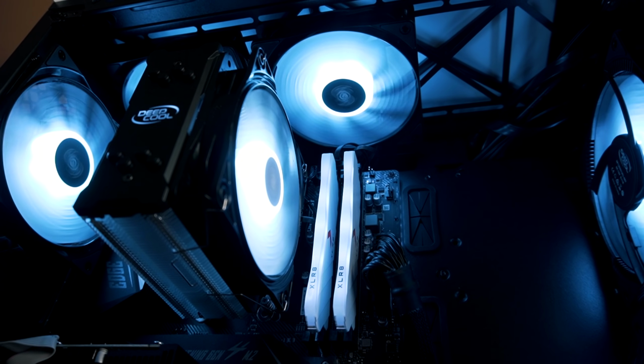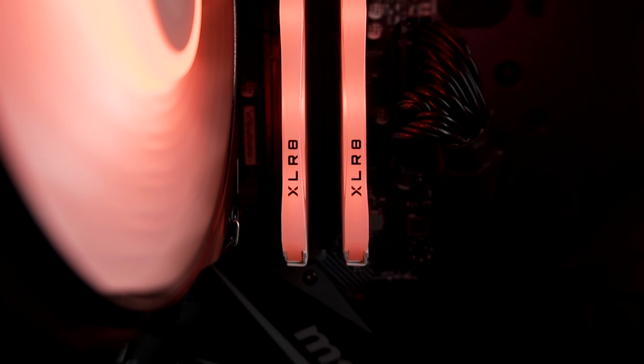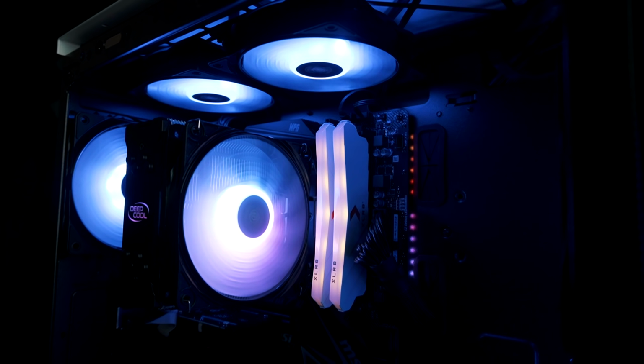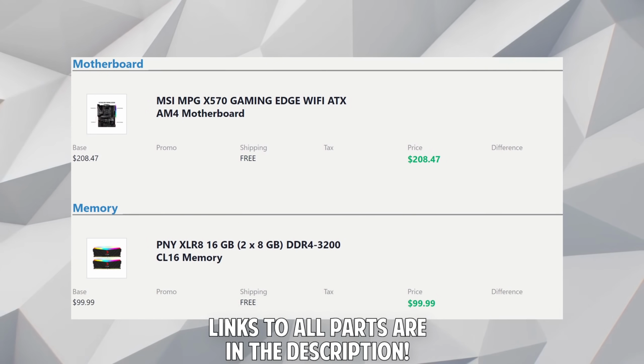So this PC you'll technically be able to use since we have a GT 710 in there to get a display, but not exactly for gaming. But the main point is you can still build a PC right now. All the parts in this PC are currently reasonably priced, and the build altogether allows for tons of upgrades.